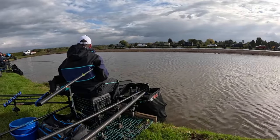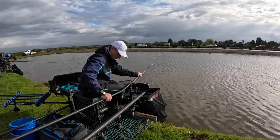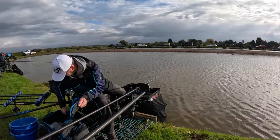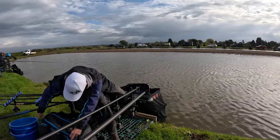So this is a live match recording held recently at MAP Marston Fields Fishery. The match itself was to raise funds for the Brain Tumour Charity, and we managed to raise money with a raffle right at the beginning. You saw a picture and the donations from everybody. We managed to raise £460 for charity. So well done, and thank you to everybody who donated and took part.